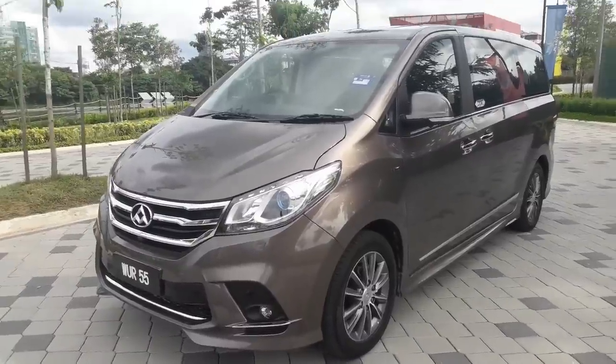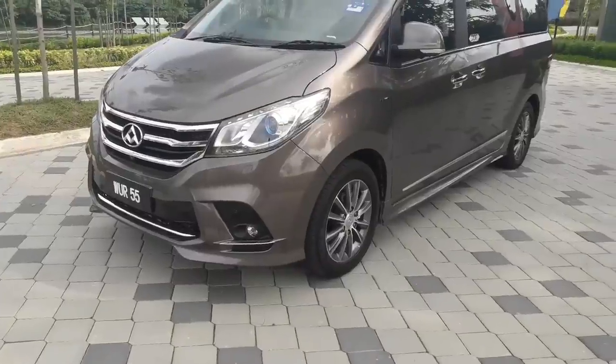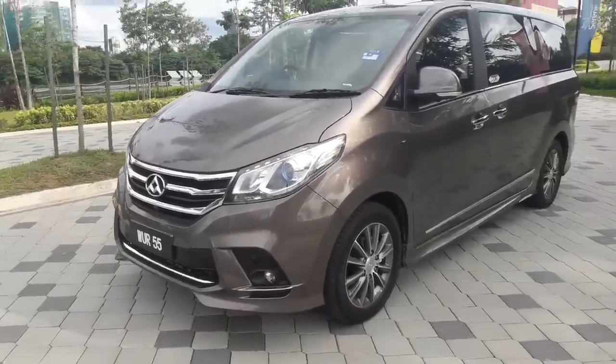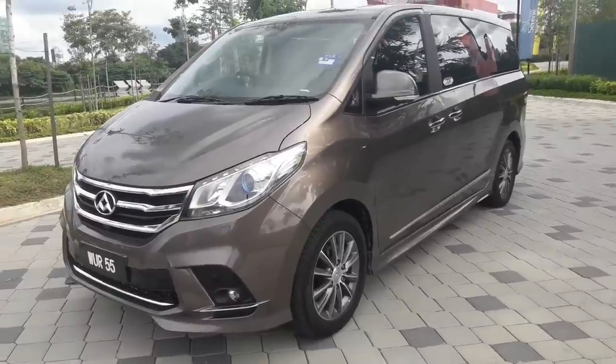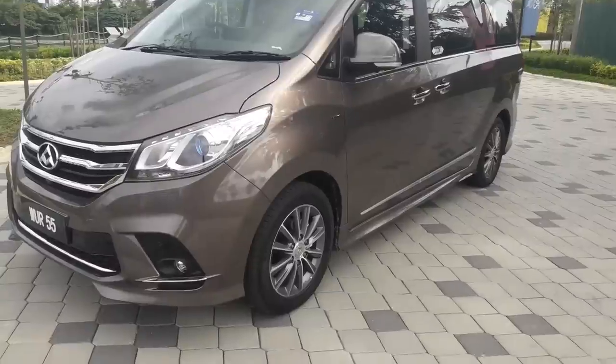Its nearest competitor is the Hyundai Grand Starex Royal. That one is an 11-seater priced at 164,000 ringgit under the same terms. The G10 and the Starex are ladder frame based, okay? So they are front engine, rear wheel driven.